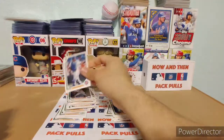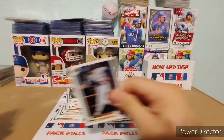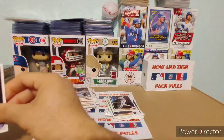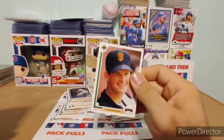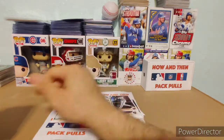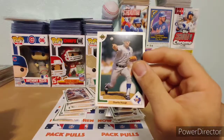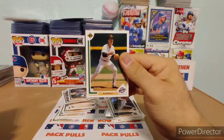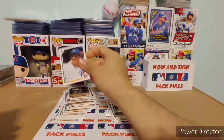Damon Berryhill. Mike Heath. Dante Bichette. That's Bo Bichette's dad. Dan Petrie. Eric Gunderson. They got a Dave Clark. Charlie Huff. Or, not Charlie Huff. Charlie Hough. Or Huff. Whatever. Ed Whitson. Luis Salazar. I remember him.